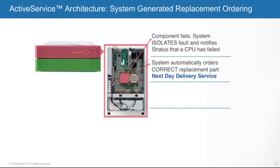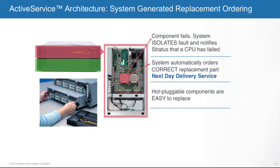Now typically that call, that phone home, comes directly to us. We also operate in environments where it doesn't come directly to us, or it notifies us as well as some other third party. Could be yourselves, could be the IT guys, could be a vendor that helps support you. But somebody needs to know that something has failed because we need to replace it. So what happens is we send out for overnight delivery a replacement.